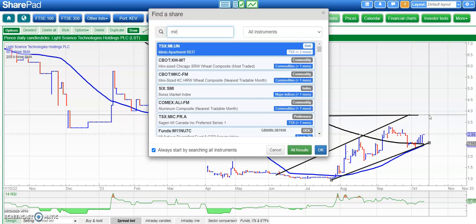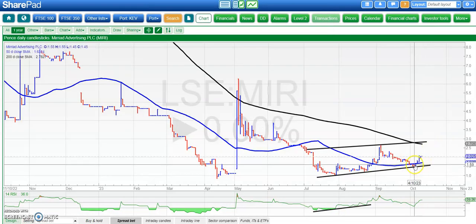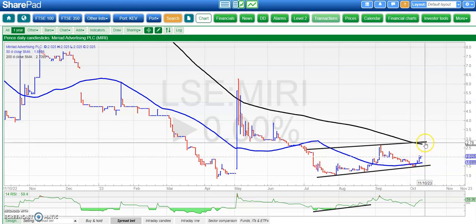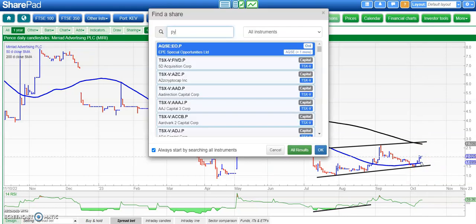On to Mirriad, and here the shares edging higher. We've got this rising trend channel base. We've got a sharply rising 50-day moving average, and above that at 1.7 pence, looking for up to 3 pence by the end of next month, which is obviously quite a punchy call, but with that rising 50-day line, it looks as though that could be a possibility.